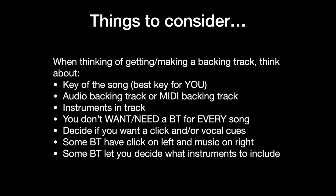Okay, things to consider. When you're thinking about getting or making a track, here are some things: the key of the song, which I already mentioned, whether you're going to download an audio backing track or MIDI, and the instruments in the track. One thing to consider is you don't need a backing track for every song in your sets. It's a really good idea to mix it up. Remember, variety, so that people don't get bored. If they're hearing the same MIDI drum song after song after song, well, you're not really accomplishing anything. You're still boring people. So, fourth song in, just play acoustic guitar and sing and forget the backing track.